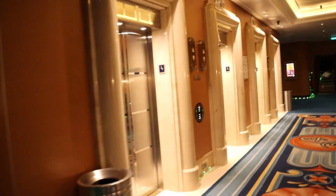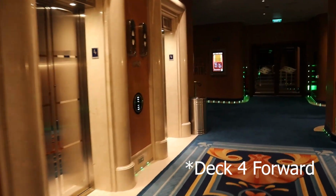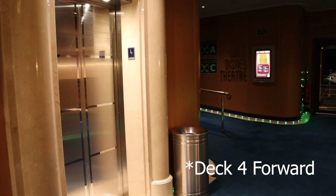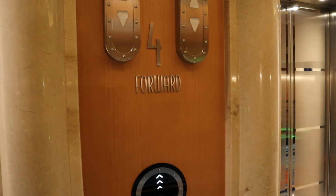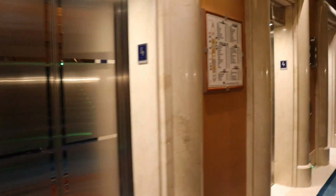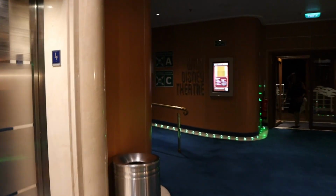So these are still deck 4 aft elevators. I lied, forward. I apologize, I'm all switched around. This is actually forward. We are forward, the front of the ship. All the shopping, the Walt Disney Theater is the front of the ship. Forward.